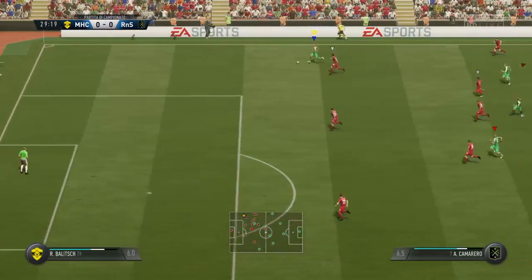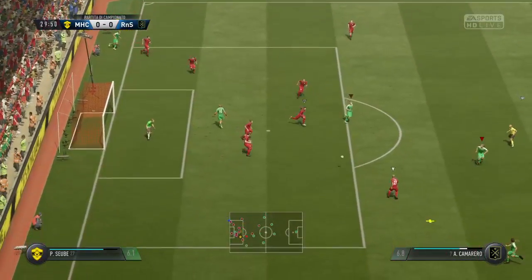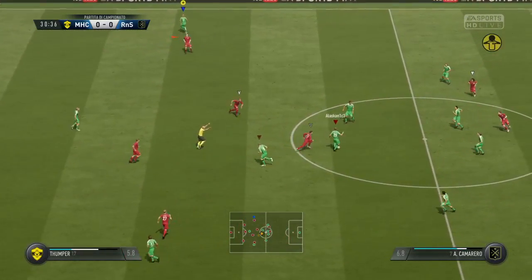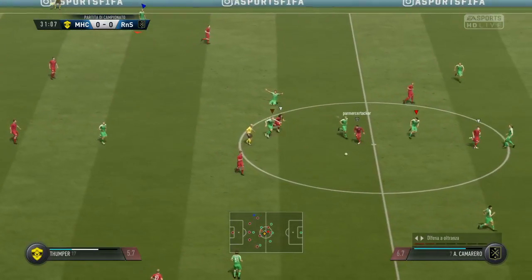Trying to stretch the opposition, using the wider areas here. And the cross comes in now. Well, it's a poor cross, not well hit at all. Dealt with by the defending side. Play on, says the referee. In quickly.